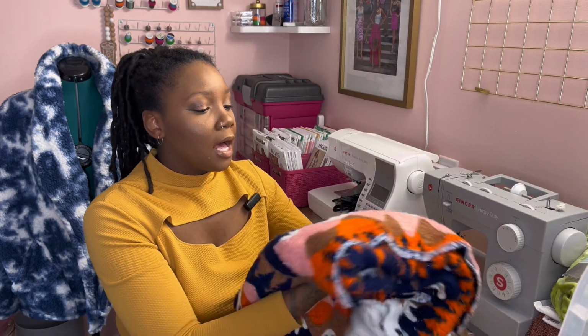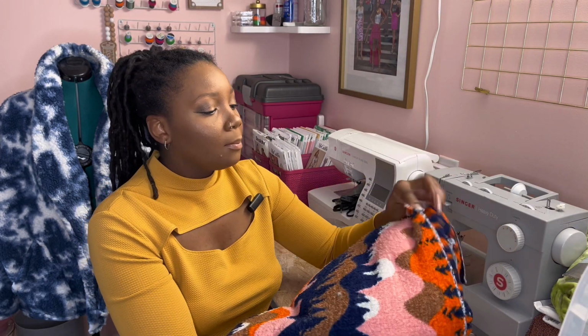Okay, the next fabric that I stumbled across was this, I don't know what you want to call it, but it's like a little shrug material.